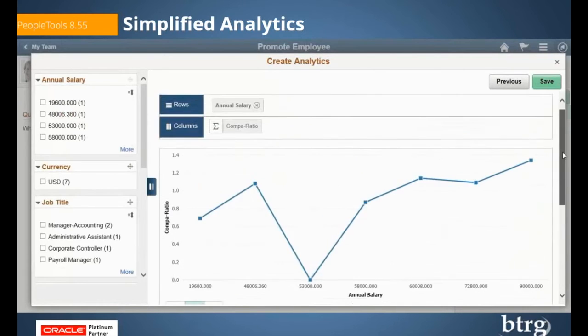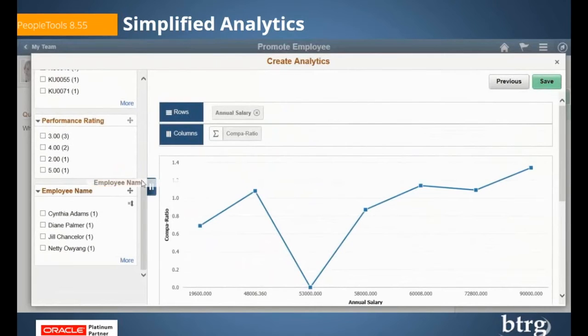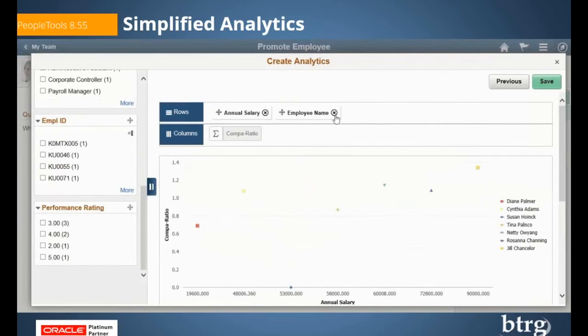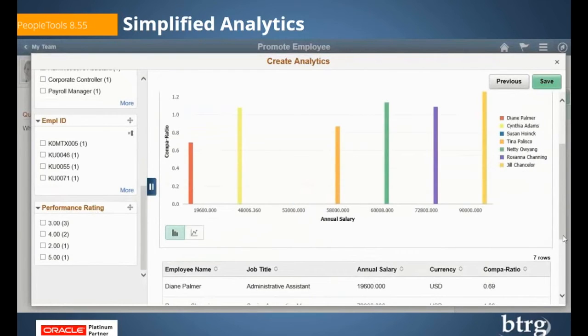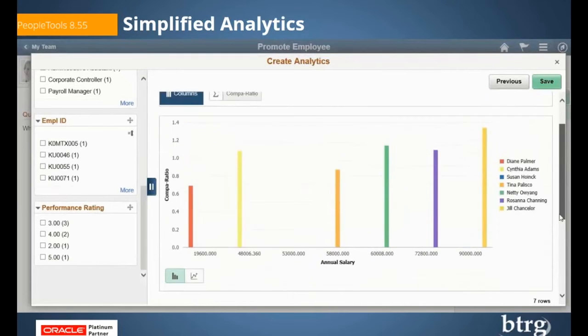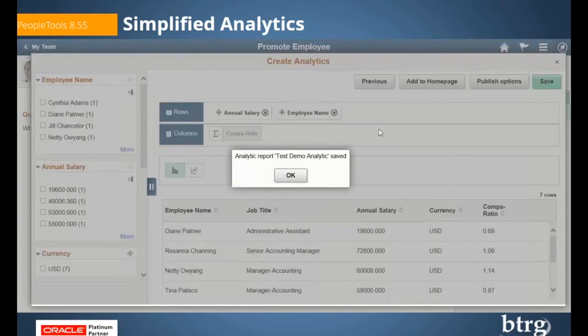What I'm really missing, though, is I want their name somewhere. So I'm going to go to the facets on the left, grab the employee name, and actually just drag it into the row. And this is going to update my analytic right online here, very quick and easy, and it's going to include the employees' names as part of the rows. And if I don't like it as a line graph, I'm going to change it to a bar graph so I can see where they all fall within the salary range. So again, I'm going to save this because I like the way it looks right now. Again, just a quick and easy example.